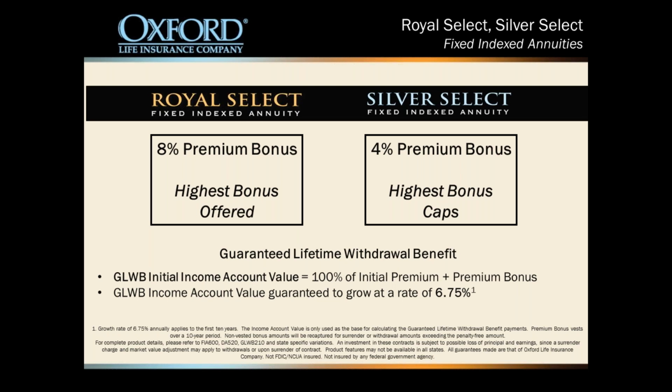Now, next to it is Silver Select. We give up a little bit of bonus, but we give a little bit bigger, better cap. So still a really attractive 4% premium bonus, again, also vesting over the 10-year period. It applies up front, but nothing's for free, right? So with Royal Select, you get a big bonus, a little lighter cap. With Silver Select, you get still a really nice 4% bonus, but better caps as a result of it. And you'll see that on the interest rate sheet that we have available there for you as well.